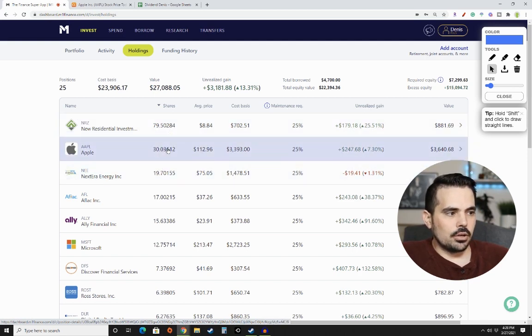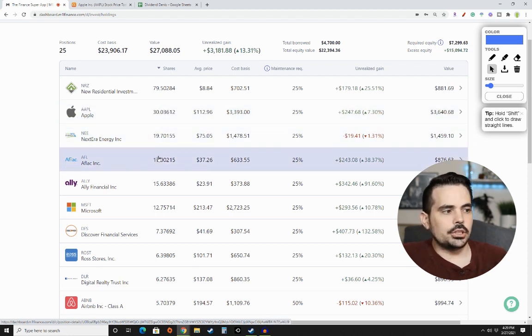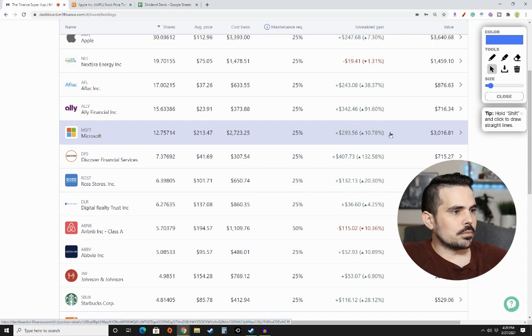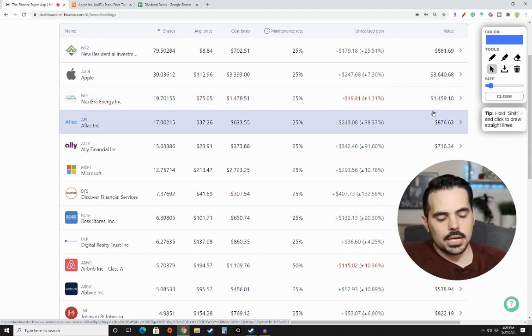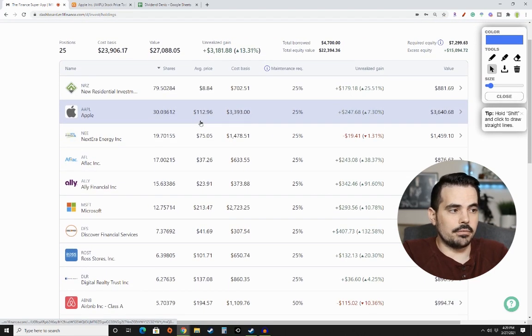Then after that is Apple, because it's my biggest holding value wise, I believe. And then you can see here after that, it drops pretty significantly to like 19 shares, 17 shares, 15 shares, which is not bad when you consider that some of these have thousands of dollars in them, like Microsoft, I have $3,000 in, NextEra Energy, I have $1,500 and all that stuff. It's not necessarily a bad thing. But it is kind of good to lower the amount of positions I have total in this account.